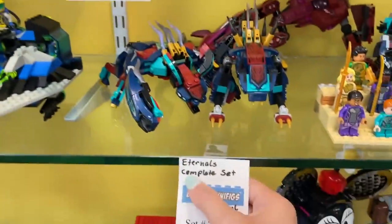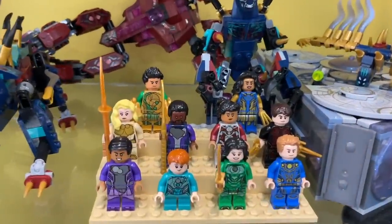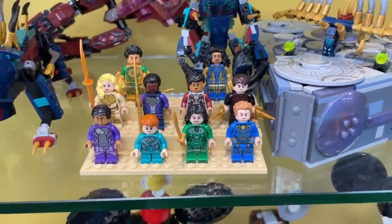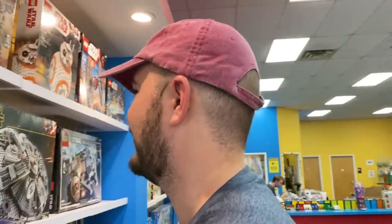Oh, and then down here, they have the complete Eternals collection. They have all the different sets here with all the figures. These are actually really good figures. I didn't really care too much for the movie. I liked it, it was good, but it just didn't stand out to me too much. And then down below, we have the buildable Mickey and Minnie. Some cool Star Wars sets here.